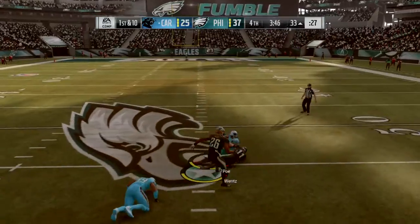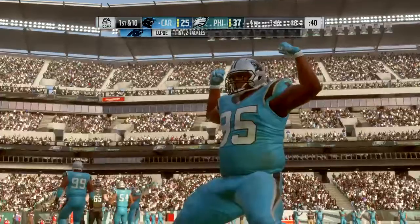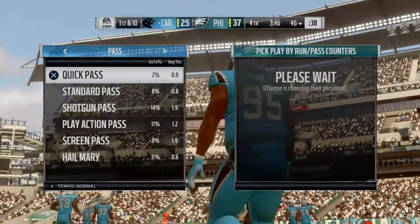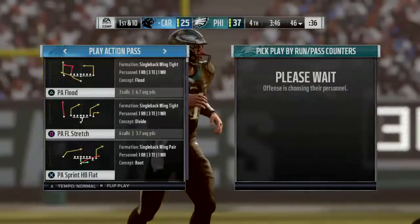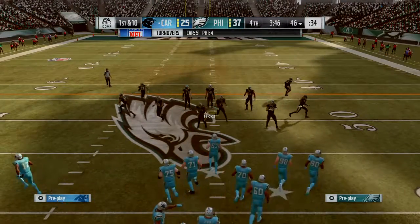And intercepted. Maybe the turning point they need. Picked off near the 44. And they will set up shop at their own 46-yard line. Charles, there's something special about one of those big D linemen bringing it in. Off the tip there, really nice coordination.